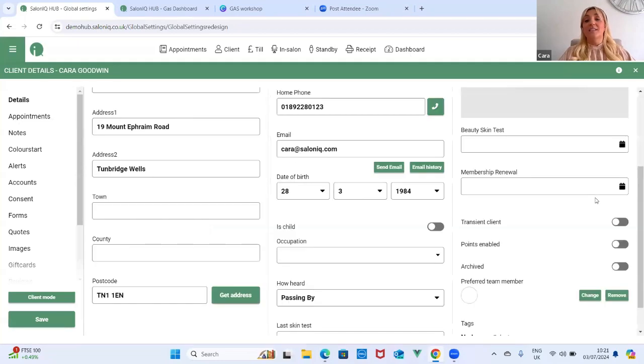And then if your client is a transient client, you can see this here. You've got the client is a transient, and that could be that I've moved away, but I go back to my parents for the weekend and I come and get my hair done.